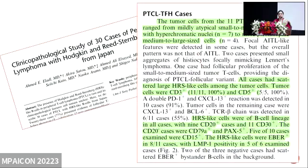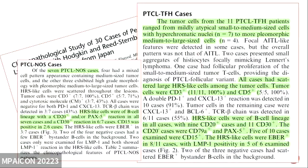This can be PTCL TFH or even PTCL NOS, and even angioimmunoblastic T cell lymphomas have been shown to have RS-like cells. In the majority of these, I wanted to highlight that these RS-like cells actually show an immunophenotype like RS, so they will be positive for CD15 and 30, with either the TFH phenotype or the PTCL NOS phenotype. Here the PTCL TFH phenotype seemed a very close differential because we had these RS-like cells, and the background cells were largely CD4 positive, though they were negative for CD10 and other follicular helper T cell markers.